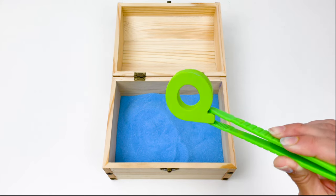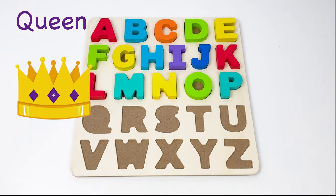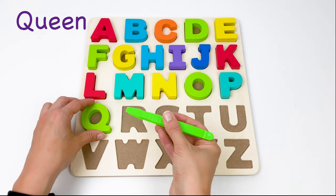There it is. It's the letter Q. Queen. Q.